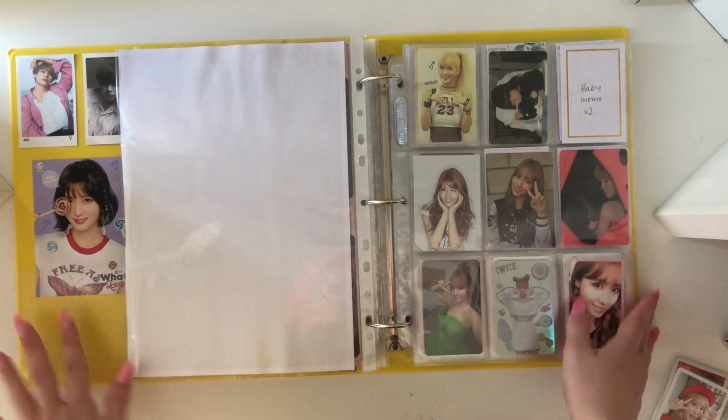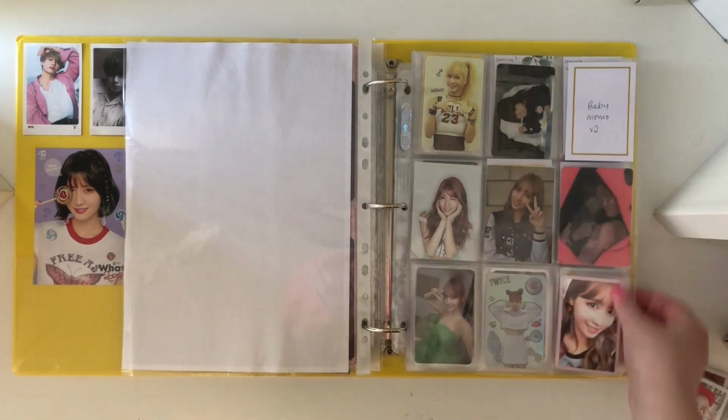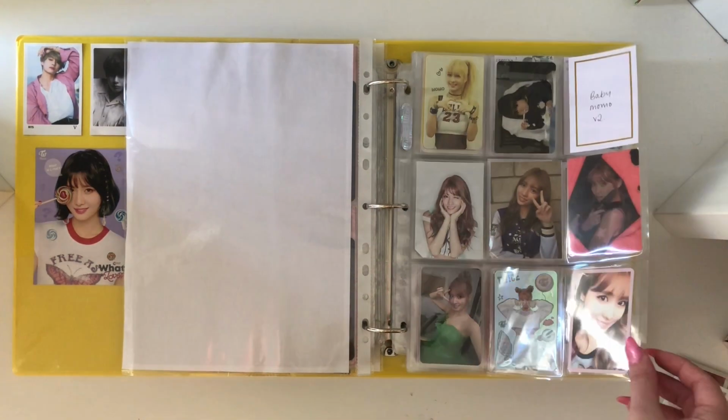Perfect. As you can probably see, I'm not sure if any of you will recall, but I've actually changed the inserts for my binders. I found these ones the other day and I actually like them quite a bit more.